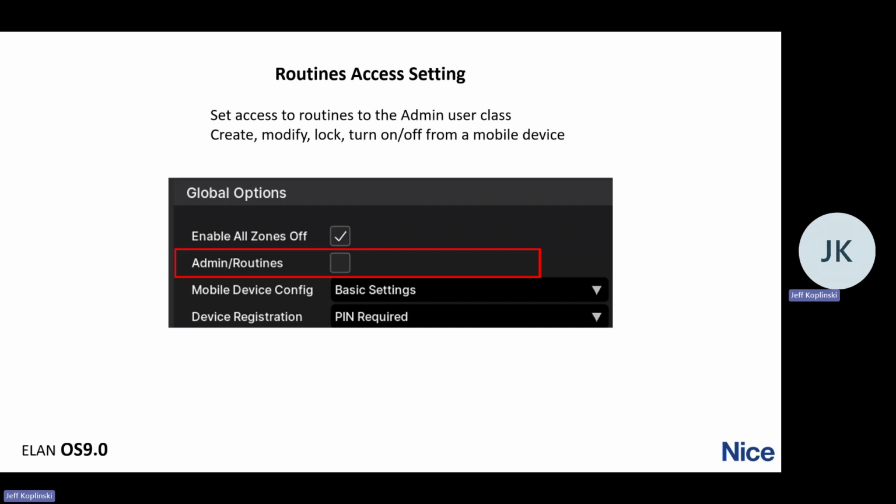What's nice about that is you can log in from a mobile device. You can configure a quick event map for an end user without opening your computer, launching Configurator. So there are options where you can enable or disable, globally per user, where you could hide it from the end user, keep it as the integrator. So there are flexibility options with this new routines feature.